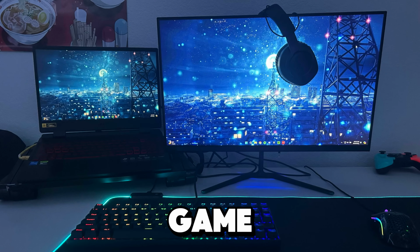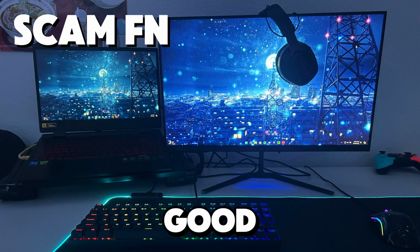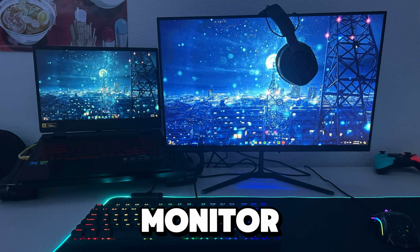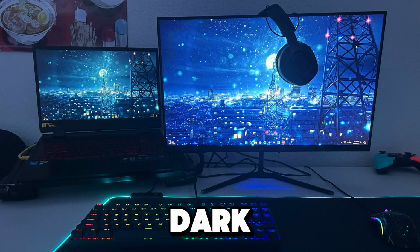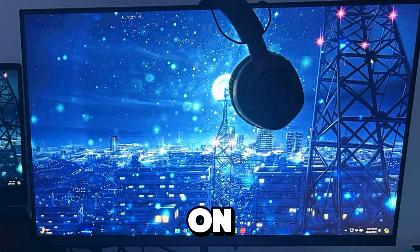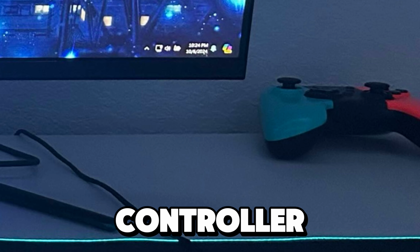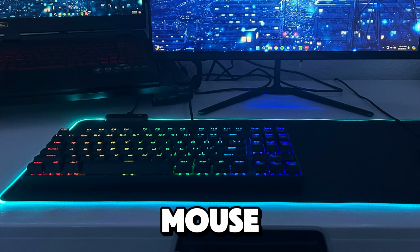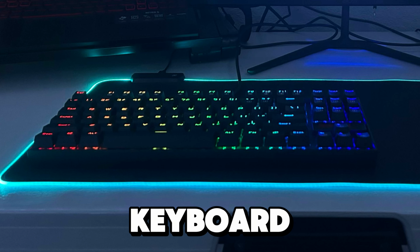Super clean. Scam FN setup is pretty good as well. It's kind of like a blue themed, and he has a laptop on the left, and on the right he just has a simple monitor. Can't really tell the brand because it's a little dark, but he has his headset laying on the monitor, a Nintendo Switch controller on the right of that. The cables are a little messy behind the monitor, but that can easily be fixed. He has an RGB mouse pad as well, a keyboard on the left.